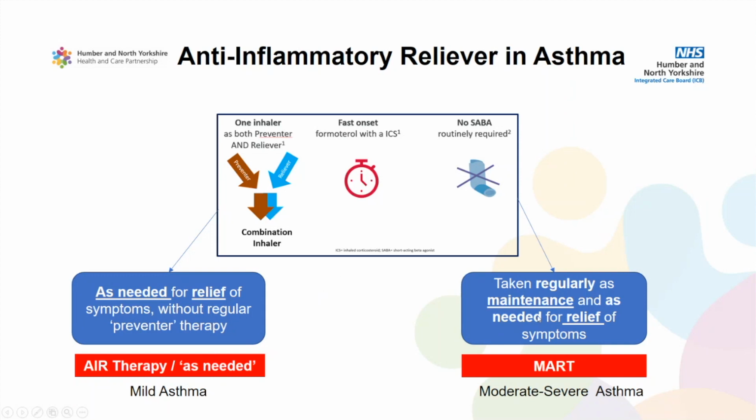Or we use it alongside regular maintenance doses. And I'm sure you'll be much more familiar with this approach to using it as maintenance and reliever therapy. So where you use that same combination inhaler regularly, typically once or twice a day, and with additional inhalations for relief. So that's MART and is suitable for moderate up to severe asthma.